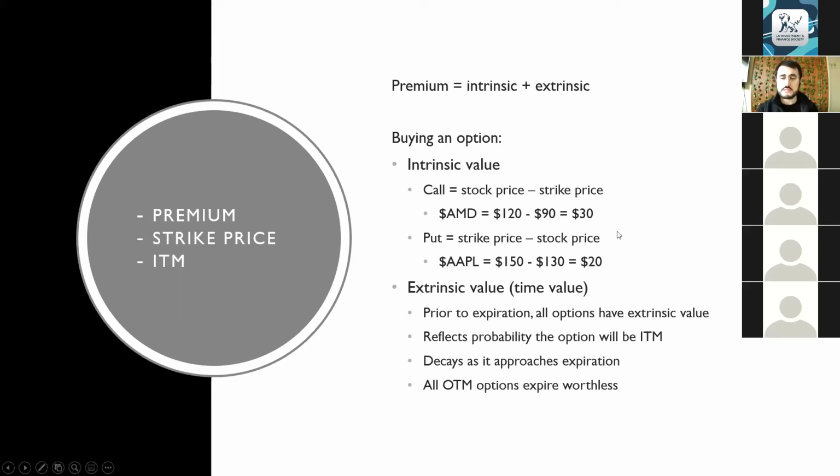And it's the inverse for a put. So let's say the put strike price is $150 and the stock price is $130. It will be in the money by $20. So that's the intrinsic value.